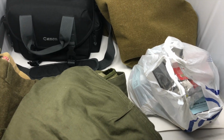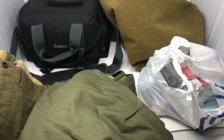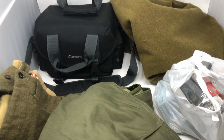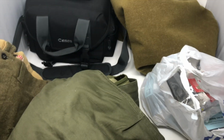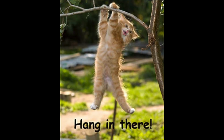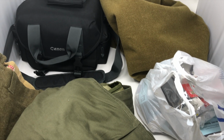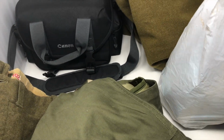Just wanted to show you some of the things we picked up. Now, this isn't all the stuff that we picked up. There's some stuff that I'm waiting on Rusty to bring by so we can get that on film, but it's been quite a day at the warehouse. You'll see in just a second why I don't have everything here, but I just wanted to show you some of the things I picked up.